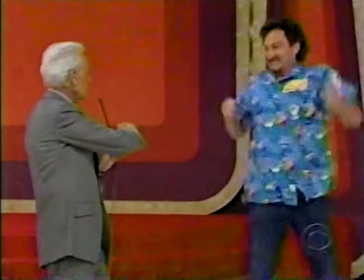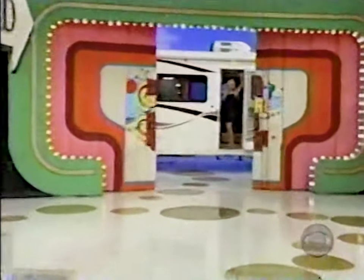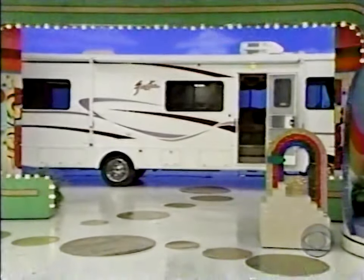Today, at the end of the golden road, ladies and gentlemen, we have a prize that is more than $63,000. This is what is more than $63,000. A new motor home. This Fleetwood RV features a cozy queen-size bed, spacious pantry, three burner range with oven, dinette, and front dash TV. It's a brand new 2002 Fiesta 318.